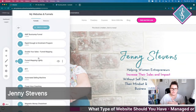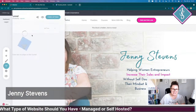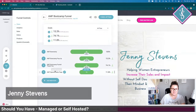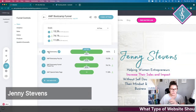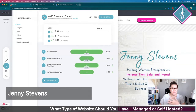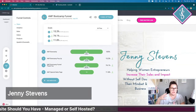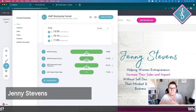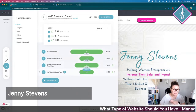And so I love the fact that I can come in here and I can basically see the different steps. So you can set up your funnel in steps. Whereas when you're using WordPress and you're using a self-hosted site, it's all just as pages. So my pages, I just had loads of them, and it annoyed me that I couldn't organize things and keep things together as simply. The other thing I love is that you can see the metrics as well.